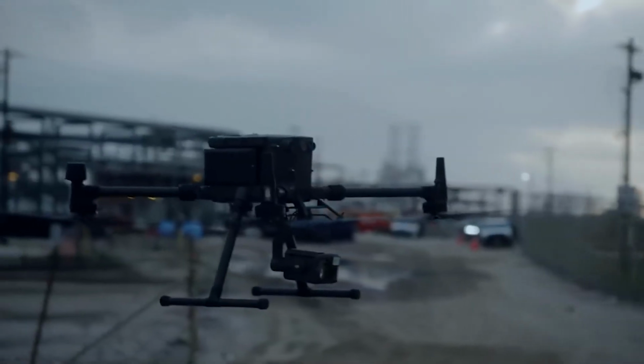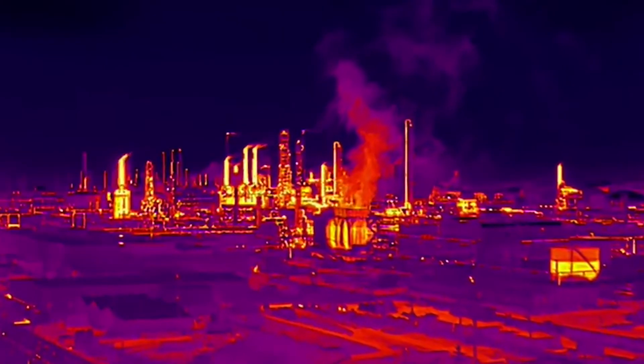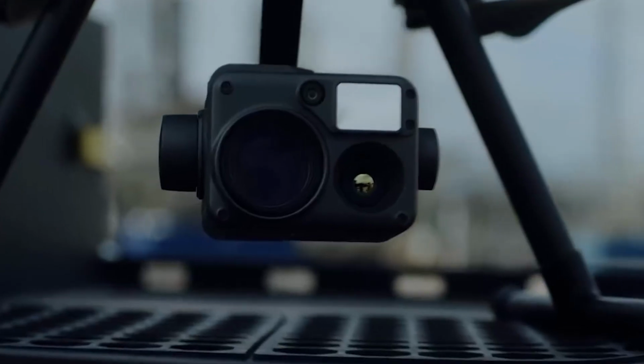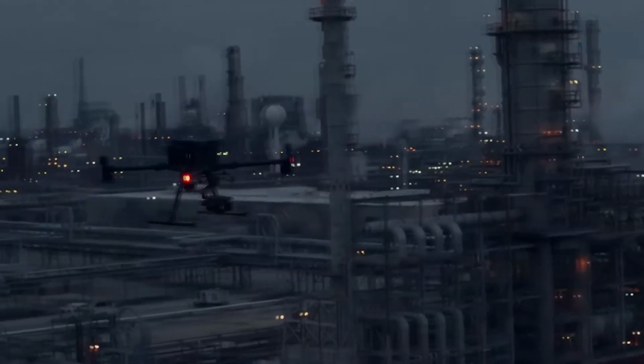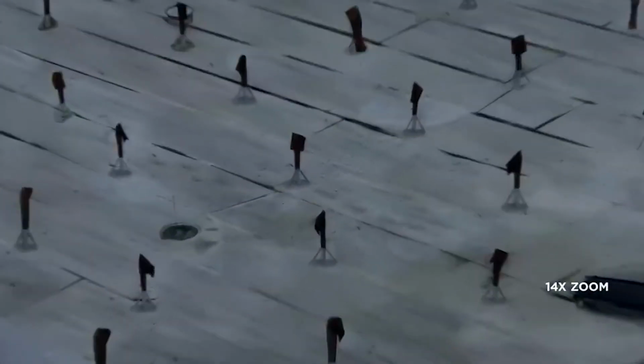The new sensor will save me time as a zoom camera, a 4K camera, and a thermal camera are combined into one camera. It's very small, meticulous things that you need to get in a shot, and the zoom capabilities, it's unbelievable. We can get right in and see it without putting any personnel in any harm.